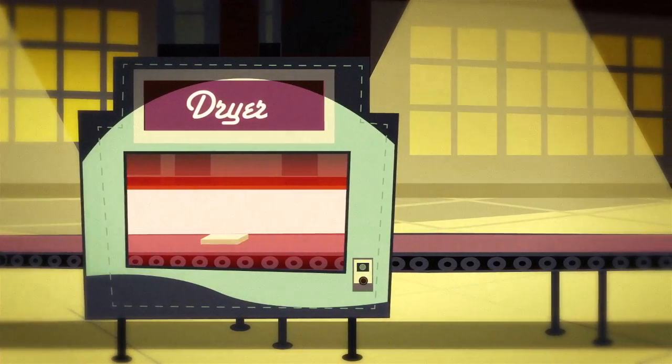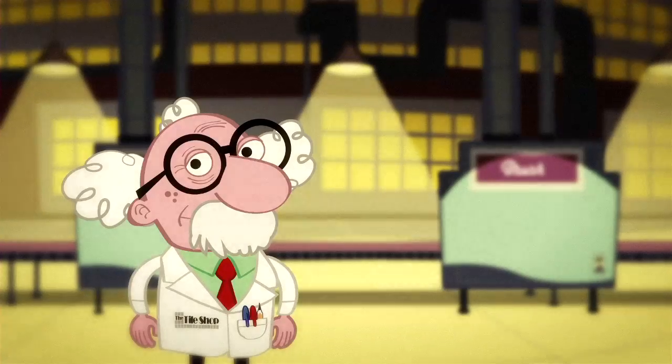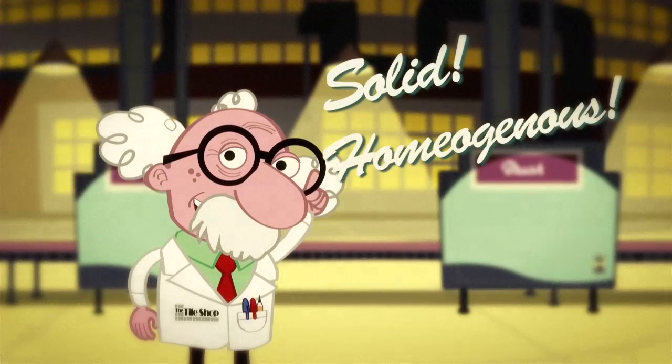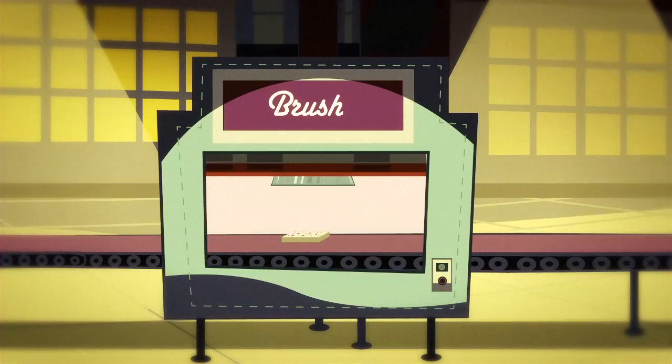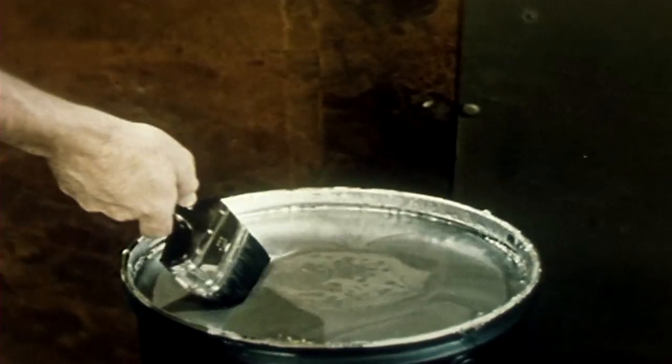It is important to remove the moisture in order to keep the product stable during the cooking process in the kiln. This guarantees the product will come out of the kiln as a solid, homogeneous material, free of any defects. A revolving brush now sweeps the tiles clean. Their surface must be free of any contaminants for the paint to adhere properly.